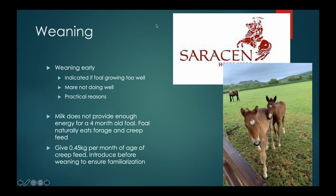Milk doesn't provide enough energy for a 4-month-old foal anyway, so it will start to forage, start to eat its mare's feed, and it will be looking for some creep feed if you're providing it. An approximate estimate of how much it needs is 0.45 kilograms per month of age, but look at the feed suppliers' recommendations and follow those. It's always worth consulting a nutritionist if you have any concerns about your mare and foal.